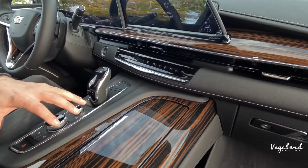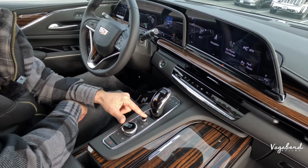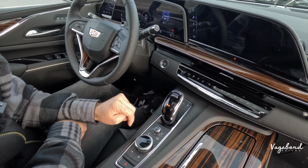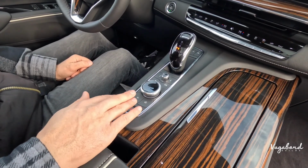Little area here is going to be controlling not only that screen there as well, but you can control your media. Let's go ahead and show you guys navigation from this, your media button that goes into that. And then we could go back home as well. Hazards, very convenient area for your hazards just in case something happens on the road.